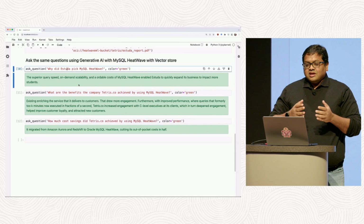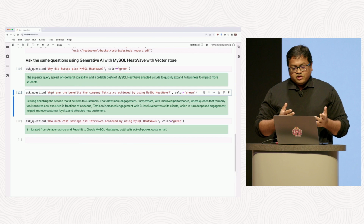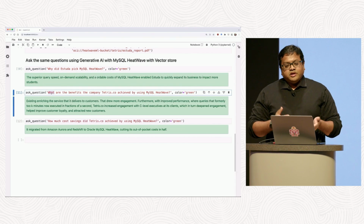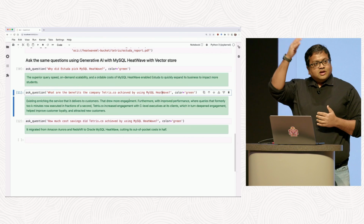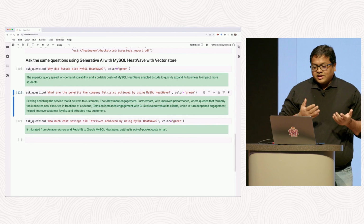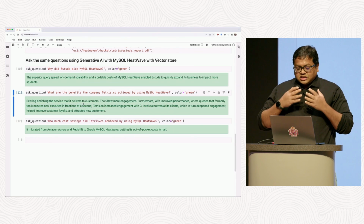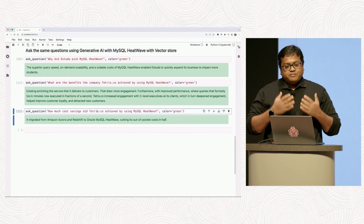And as you can see, the interface is very simple. Everything is happening within one system. Your data doesn't move. Similarly, the next question, what are the benefits the company Tetris.co achieved by using MySQL HeatWave? You can see the answer here compared to the earlier answer. Because it enriched the service, it improved the query execution time from minutes to seconds, engagement increased with executives, and customer engagement deepened, which improved customer loyalty and attracted new customers. This is a much more accurate answer and it's based on your data.